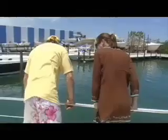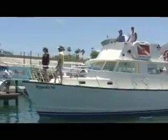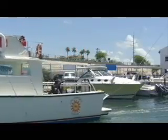We get a great introduction to one of the area's most popular sports here at Conch Republic Divers. As we leave the docks, Captain Gary shows us why the Keys are also known as the Conch Republic.